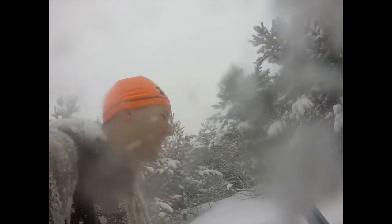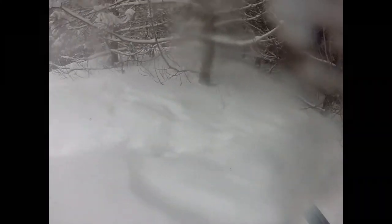I saw that. I don't know if I got him or not. That's where he came out, right there. I don't know if I got that sucker or not. Oh yeah, there he is. Yes. Yes. That's a boy.